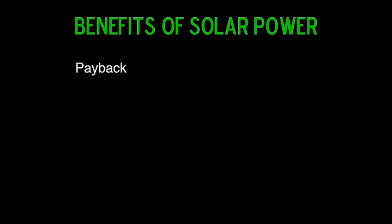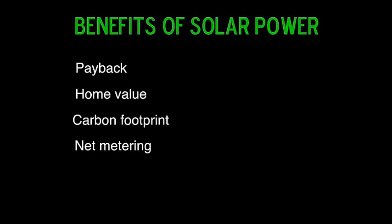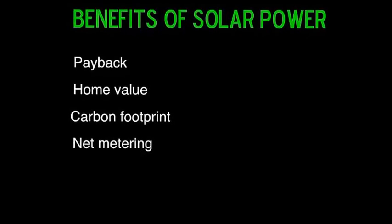Installing solar panels also increases home value while decreasing your carbon footprint. Not only this, but net metering introduces another financial upside. Net metering is a system that allows surplus energy generated by on-site power sources, such as solar panels, to be sold to the grid and further reduce your electricity bill.